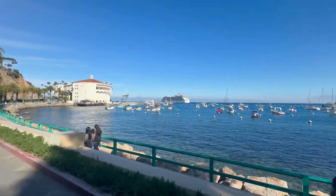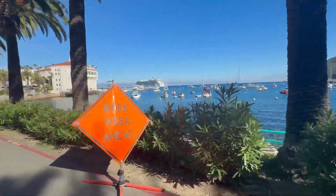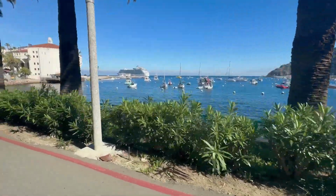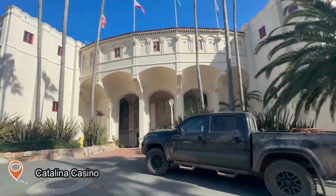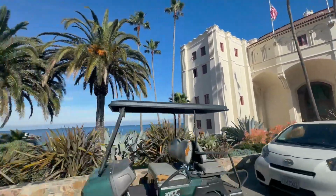So they park their boats and then they get on these lanchas, these little rafts. You see that? So they take the rafts to get closer. So they don't even park their boats that close. There's a casino? Yeah, it used to be. Oh. It's not a casino no more. It's now like a tourist attraction.